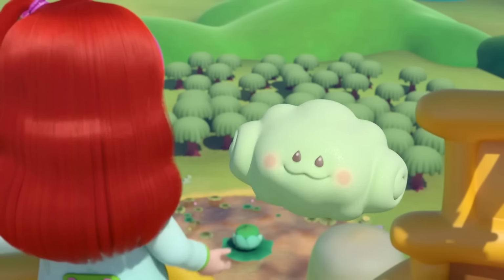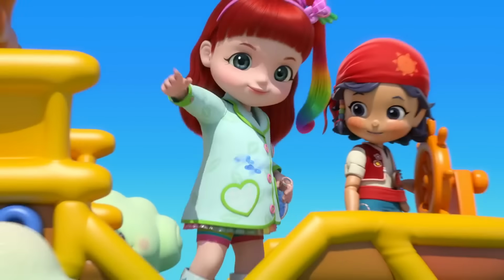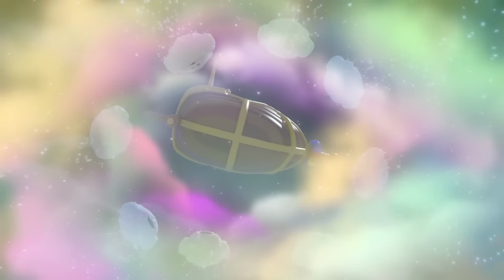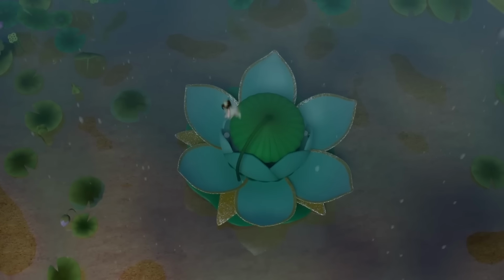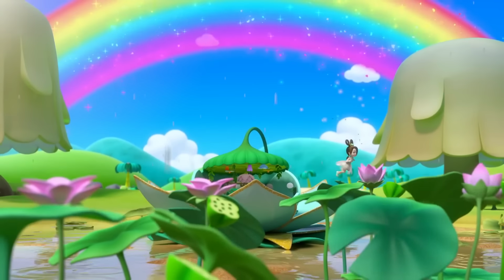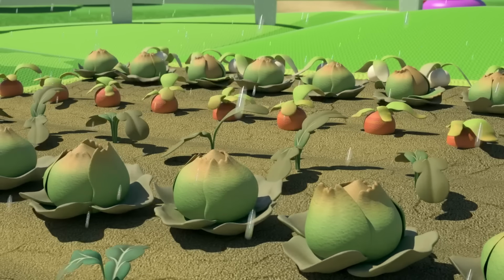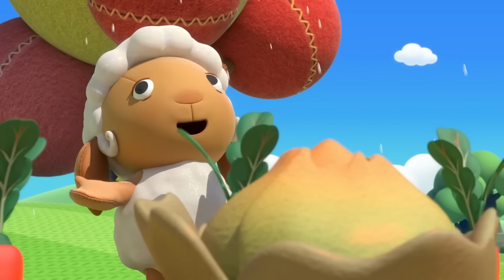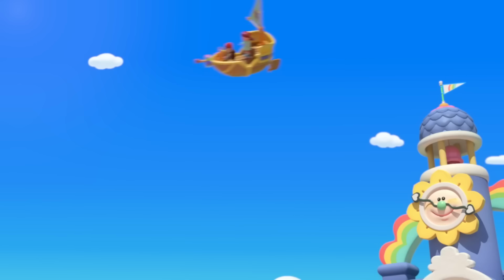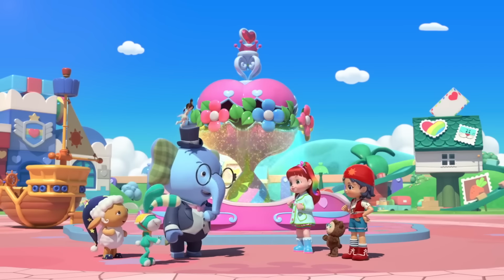A little rain. Here come the rain seeds. Oh, finally! Oh, drink up, sweet lotus. Rainbow Ruby, for bringing the water back.